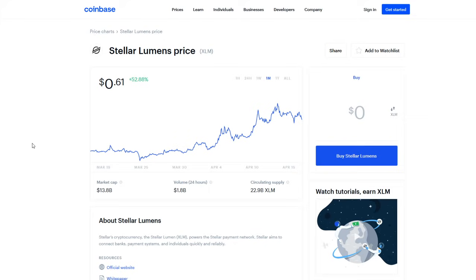Today we're going to be taking a quick look at Stellar Lumens or XLM. XLM is definitely one of those coins we talk a lot about on this channel because it has such high potential in the future. We take a look at the market cap right now at $13.8 billion, the volume in the last 24 hours being a large $1.8 billion, and the circulating supply being 22.9 billion XLM.